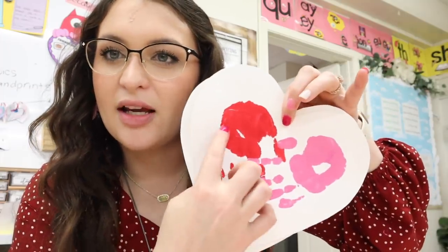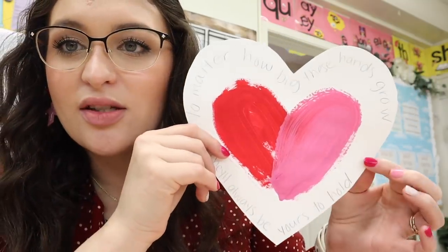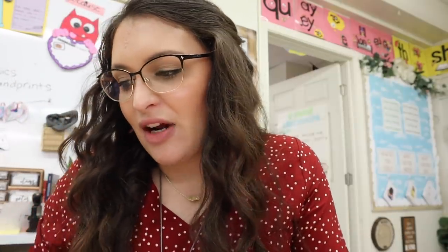Originally, I was going to have them write with a Sharpie something like, I love you, whatever. And I really didn't want to write on the hands. So I got inspo from a bunch of different ones, but I didn't find anything I liked. So I made a shorter version. No matter how big these hands grow, they'll always be yours to hold. It kind of rhymes. And I think that'll be really precious. So I'm going to write on those tomorrow. I could take them home and do it, but I don't really want to do that. So that was our day.